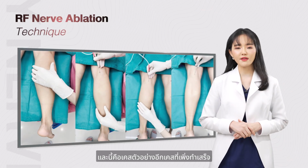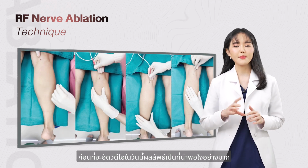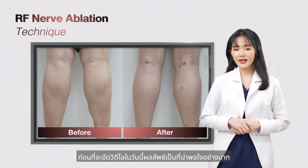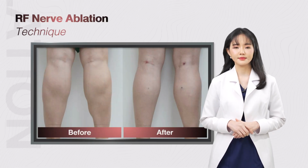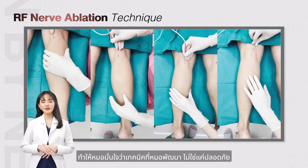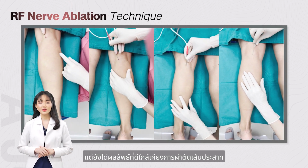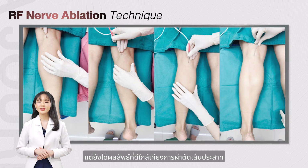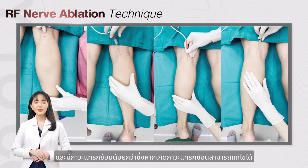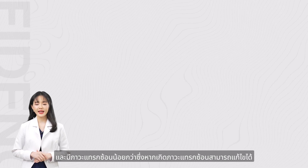This is a case I just finished before making the video recording today. I used the steps I mentioned earlier for RF nerve ablation, and the result is so satisfying. With these benefits, I have confidence that the technique I've developed is not only safe but also yields results close to selective neurectomy with fewer complications. Or if complications occur, we are able to make a correction, unlike other techniques.